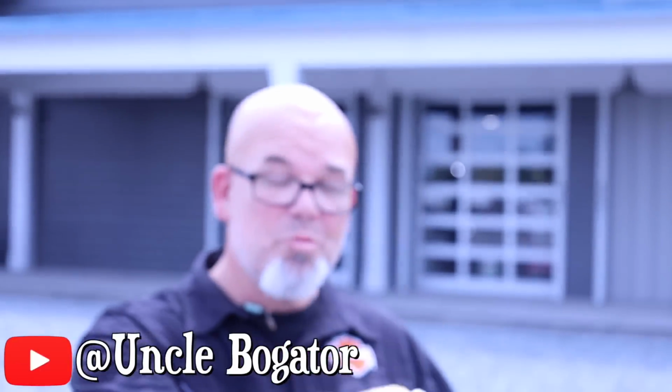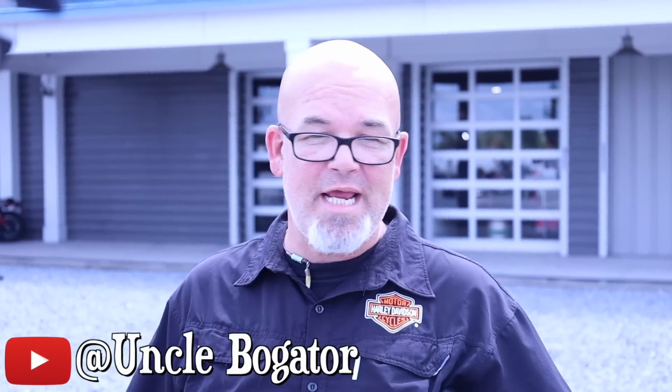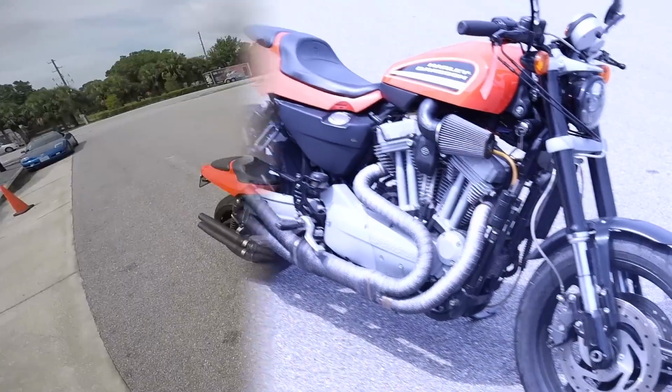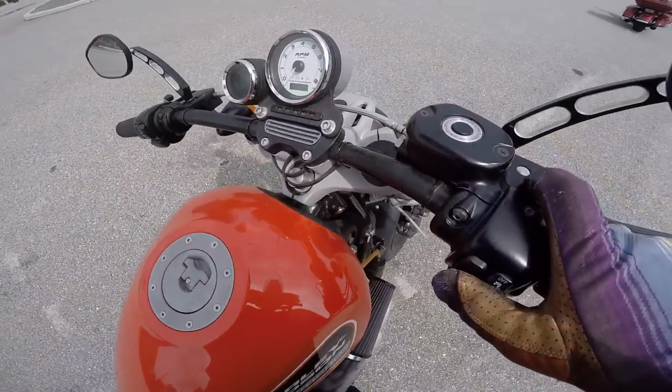This thing is super fast. If you ever get a chance to ride an XR 1200, do it, because it'll knock your socks off. It ain't like riding a regular old Sportster. This thing is beefed up to perfection. They're no joke. It's peak Sportster. This is the best Sportster ever got right here. That's for damn sure. All right, well, let's see what they look like back to back. It's just a Sportster. This one definitely ain't just a Sportster.